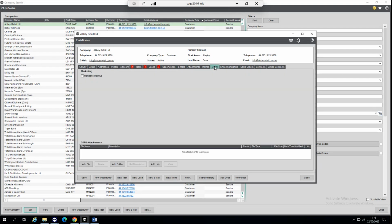Over here, if I want, I can actually block somebody from receiving any marketing material that I might want to generate. And I just want to mention at this point, by the way, that if you want to build a campaign, a mail out campaign, then you will need to be a Sage user. I'll point this menu out a little later. But what this will enable somebody to do is to generate a campaign.